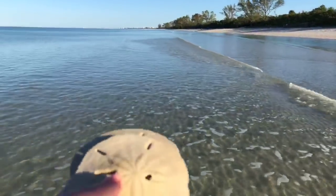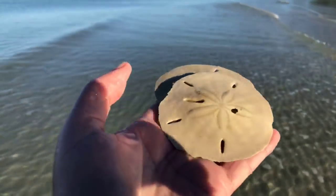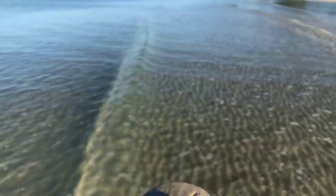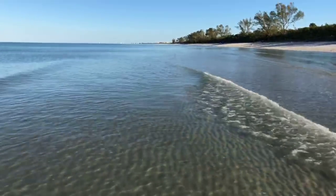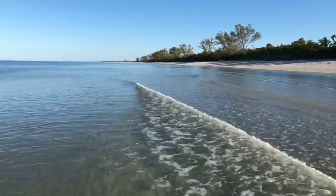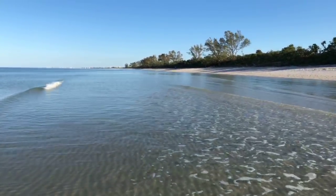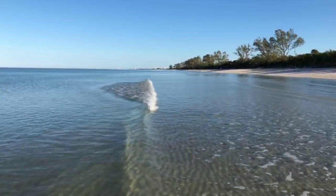I love these two sand dollars. I need a free hand though. If I put them in my pocket, they're gonna break. I'm gonna see if I can find somebody to keep an eye on them on the beach here for me. I need a free hand to explore whatever we happen to come across here.